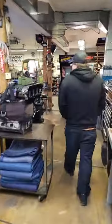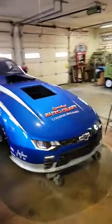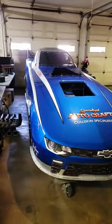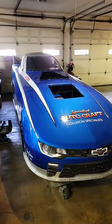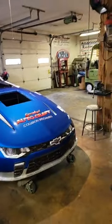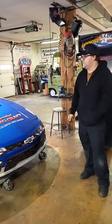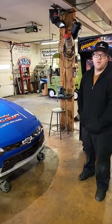So over here is the body. We just picked it up this past week from Specialized Autocraft. We had a fire at Maple Grove and did some damage to the paint, etc. The guys at Specialized, Jeff and Jeff, went through, fixed it all, cleaned it up, made it look good again. Very proud that it's a painted car, not a wrapped car.